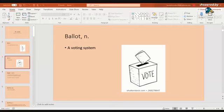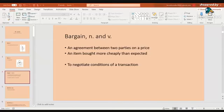So a ballot is like the voting system, when your vote is protected and nobody else knows what you're voting for. A ballot. You can also use it to refer to a ballot paper, which is the actual voting slip that you fill out to cast your vote. Ballot. Okay. So if everybody is comfortable with the difference between ballet and ballot, we'll move on to the next one, which is a little bit different. This one is bargain.